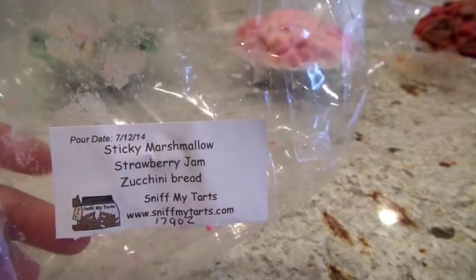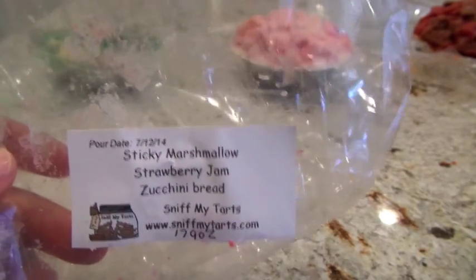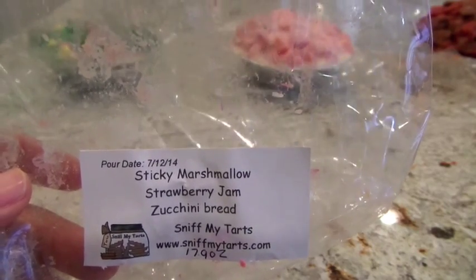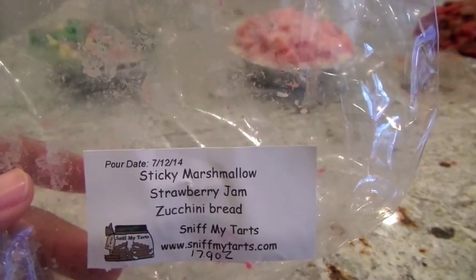Oh man, one of the chunks went rogue. It's now on my pants. Let's see here, get out of my pants. I like this one. I like this one.